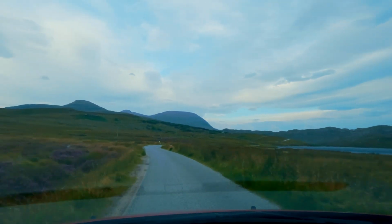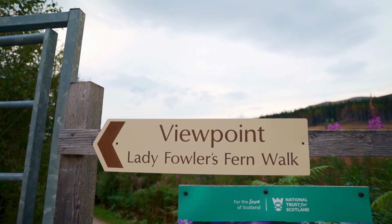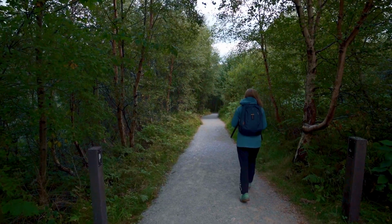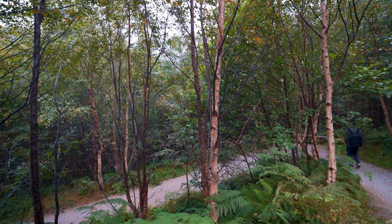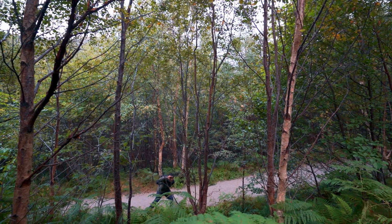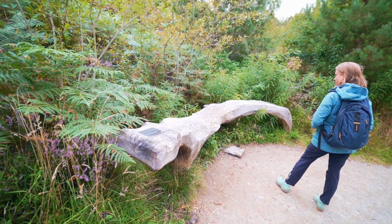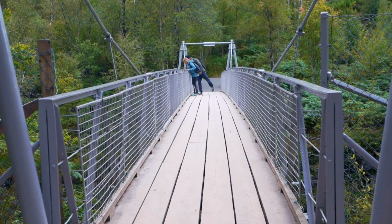With our bellies full, we headed to what we've heard is one of the most spectacular gorges in Britain. I married a funny man. This bridge is so high.